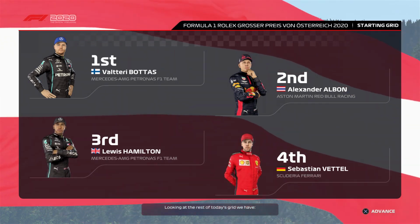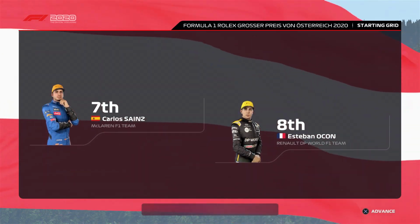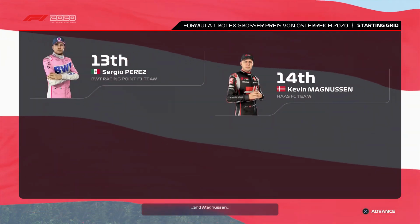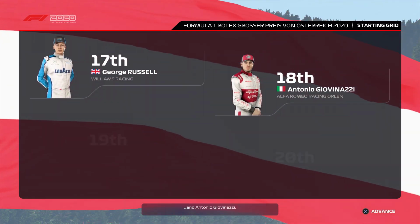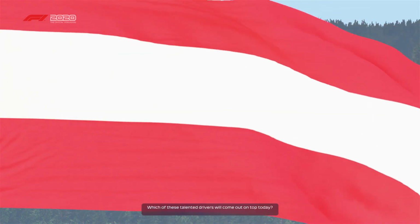Looking at the rest of today's grid, we have Hamilton, Vettel, Charles Leclerc and Verstappen, Sainz, Ocon, Stroll and Daniel Ricciardo, Grosjean, Norris, Sergio Perez and Magnussen, Raikkonen, Gasly, George Russell and Antonio Giovinazzi, Latifi and Daniel Kvyat completes the grid. Which of these talented drivers will come out on top today?